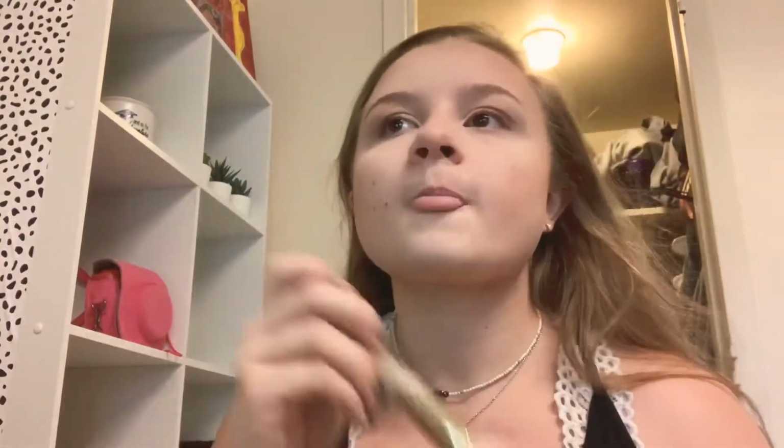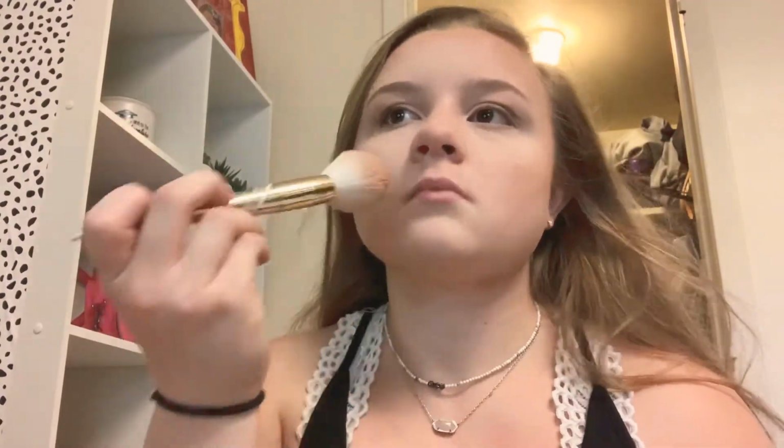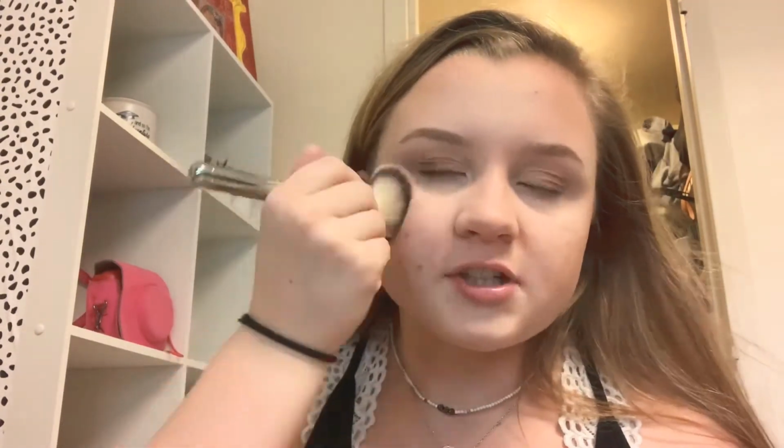But today I'm going to use my Hoola Benefit bronzer. I love this bronzer. Love it so very much. If you're thinking about getting it, just do it. Alright, that is done with. I am now going in with the blush. Don't worry, I'm gonna make it look less orange in a minute. Oh, I now blend everything out with my foundation brush.